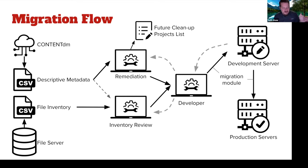You'll notice on the bottom left that we are not pulling files from CONTENTdm. We are rather pulling our local master copies, because CONTENTdm doesn't have the original master copies. We loaded them in, they created derivatives, but those weren't the same fidelity as our originals. So this is a two-part migration where we're bringing in both descriptive metadata from CONTENTdm and the files that we already locally stored.